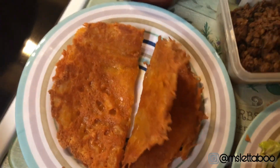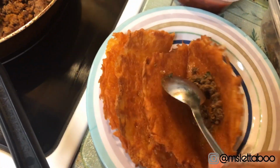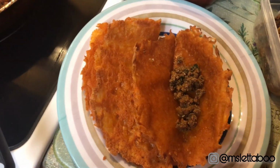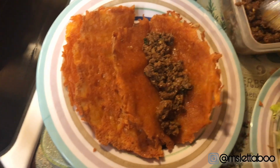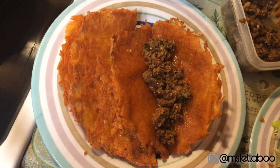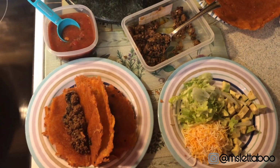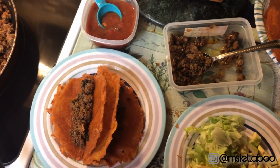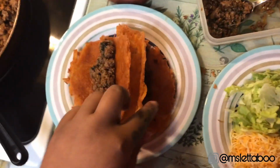So let's go get this together. I don't know how fancy this is going to look, but. One eternity later. I tell you, a girl is having difficulties trying to put the meat in the taco with one hand, so I had to put it in there already, but let's go over here.